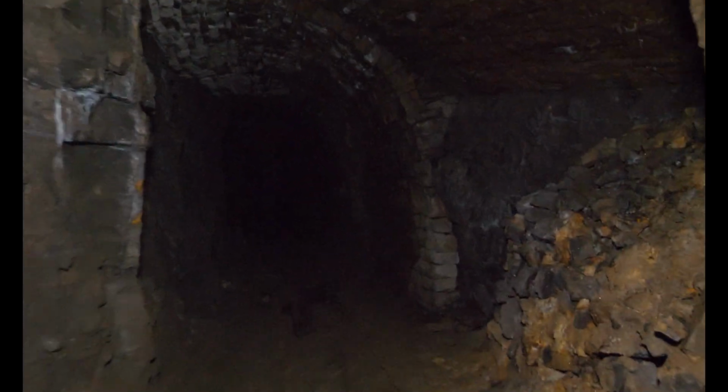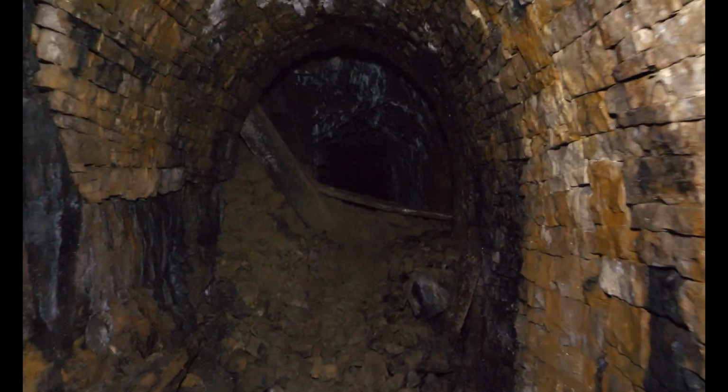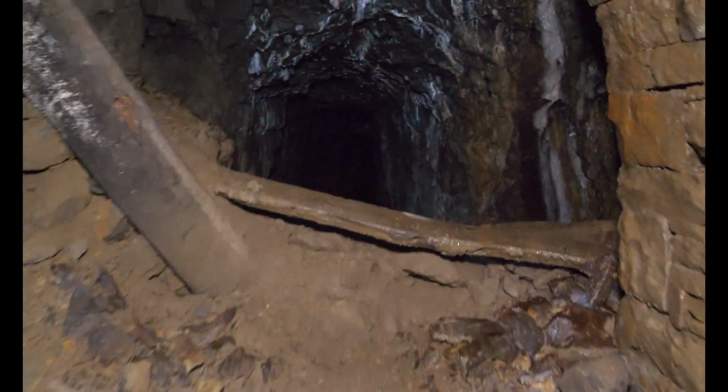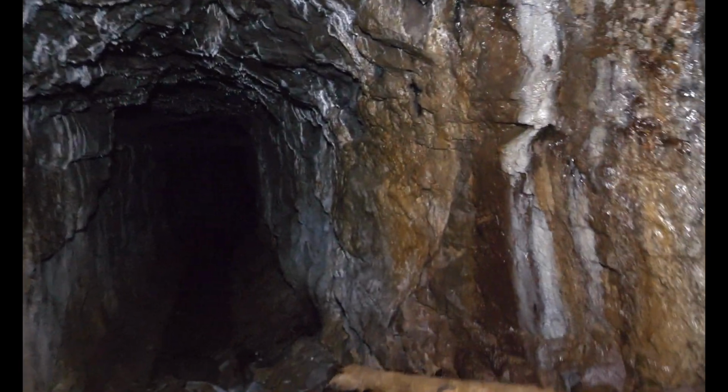So we got to somewhere along here before. Beautiful arching, look at this. Always have to stop and admire this, the way it all intersects together. And this is as far as we got before. Last time we were here, we thought, oh, I've got a good idea, Tom. We'll climb up this, we'll go up into the flats that way, and that's what we did.